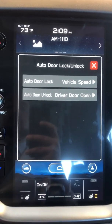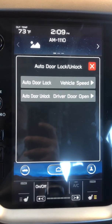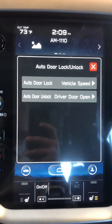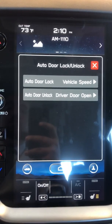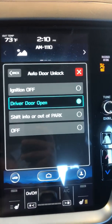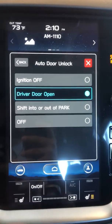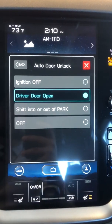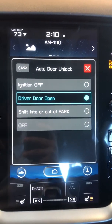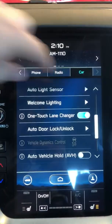Auto door unlock is when you open the driver's side door, but you can change some of those things as well. Let's say you don't ever want it to lock, or maybe you don't ever want the doors to unlock unless you unlock them. So you can go into the door lock and say, okay, I want them to unlock when my ignition turns off, or when I open the door, when I shift into park, or maybe, you know what, I don't want any of those things on. So I wanted to show you how you could go in and change those things to whatever you're comfortable with, whatever makes your life a little bit easier.